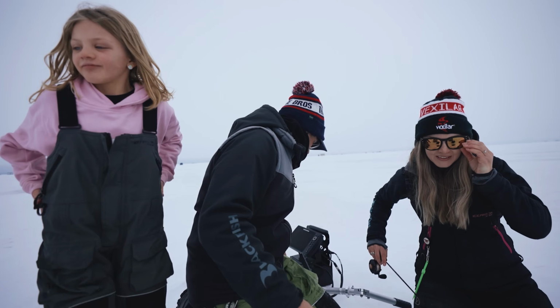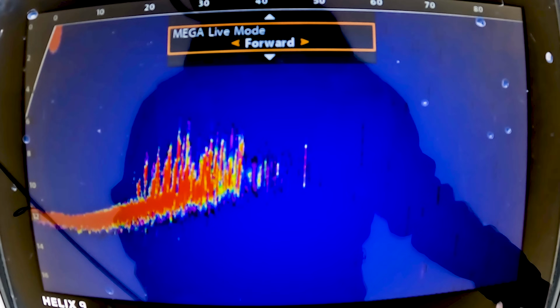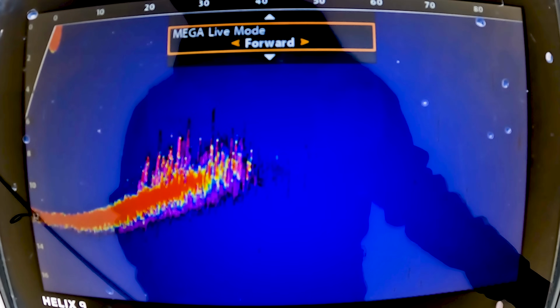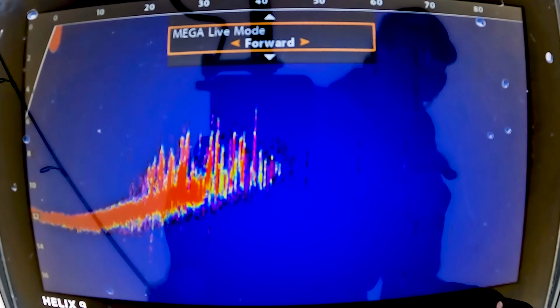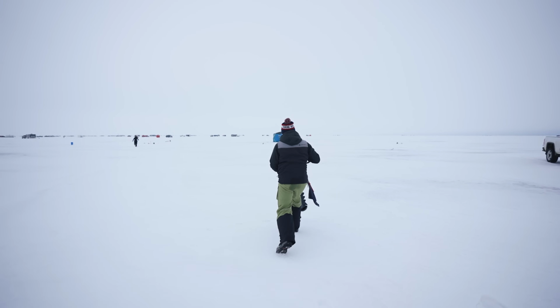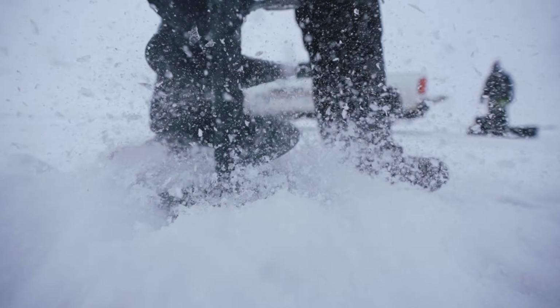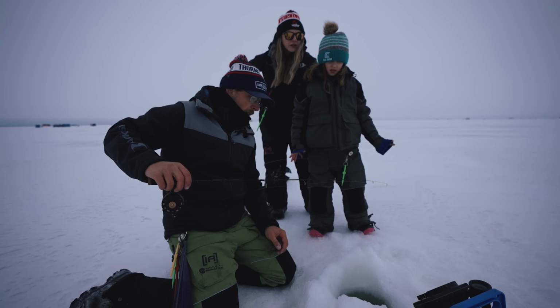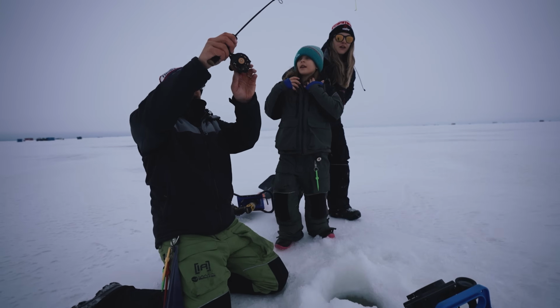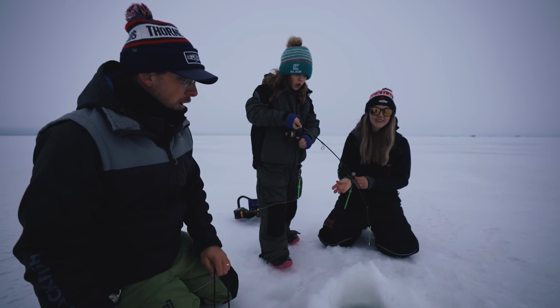All right, we got to find that school. Heads up, bunny. Look at the crappies. Look at them all. Okay, so what's that, 30 feet? Here they are, Brad. There it is. Okay, come here, Brad. Give her the rod. Come here, Brad. There you go. Here, catch him, Brad. It's a giant, Brad. It's a giant crappie.